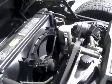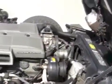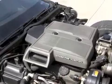Gonna open up the hood of the car. You can see the car running, belts are turning, all that kind of stuff like it should be doing. Try to give as much detail as I can with this. I'll turn on the headlights. You can see that. So I'll close the hood now. Everything is running fine. No problems, no issues.